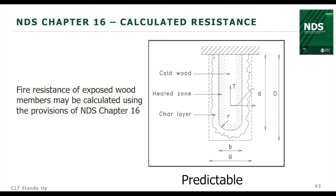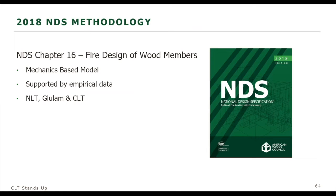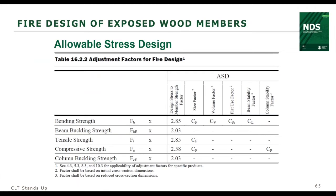Now what we do is we calculate the amount of char that is built into the member, and it slows down the fire for the amount of time that's required, and then there's an inner zone. So we calculate this char, and it's an effective char, and then we take the net section and calculate the structural capacity for fire design of the wood member. And Lori will go into detail on how to perform this type of calculation for the wall. And as mentioned, it's in Chapter 16, and covers nail laminated timber, glue laminated timber, and cross-laminated timber. Those are the members that are typical of mass timber construction.